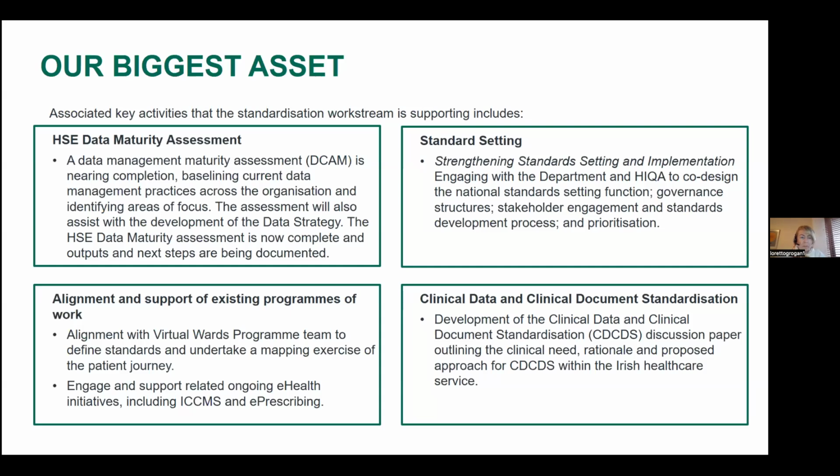So what's coming next? Again, we have been working very closely with the Department of Health and HICWA around strengthening standard setting and implementation, to co-design the national standard setting function, governance structures, stakeholder engagement, and standards development process and prioritisation. That work is commencing over the next month. The Department of Health are going to establish an interim governance for that work. HICWA have hired their teams. That work is going to start, like I said, in the coming months, certainly this quarter.